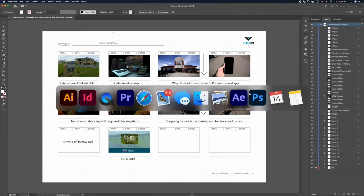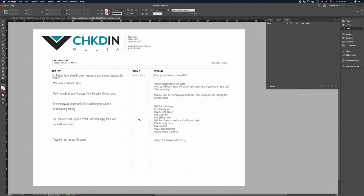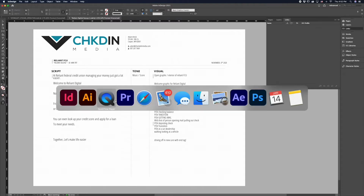a little bit. And then over here in InDesign, that's where I put together this little guy, this little CSA. So that's all in the Adobe software. As a video guy, you kind of end up using it all. You don't just edit video all day.